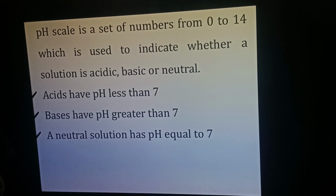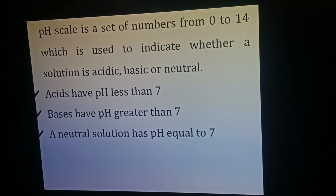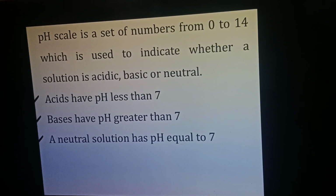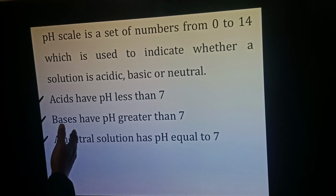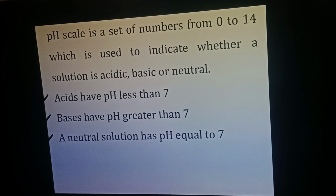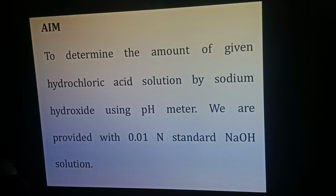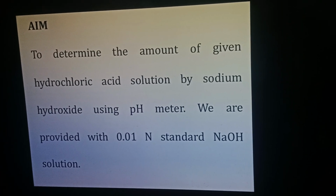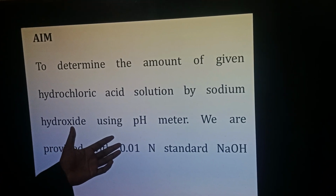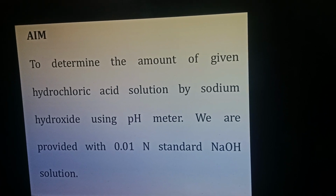The pH scale is a set of numbers from 0 to 14, which is used to indicate whether a solution is acidic, basic, or neutral. Acids have pH less than 7, bases have pH greater than 7, and a neutral solution has pH equal to 7. The aim of this experiment is to determine the amount of given hydrochloric acid solution by sodium hydroxide using a pH meter, and you are provided with a standard solution of 0.01 N NaOH.